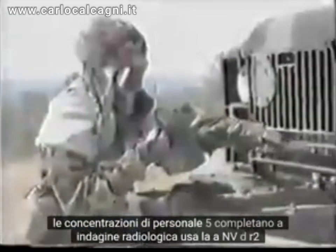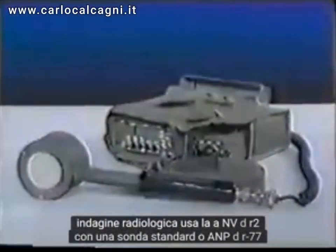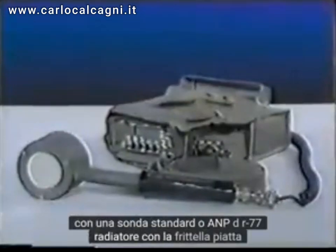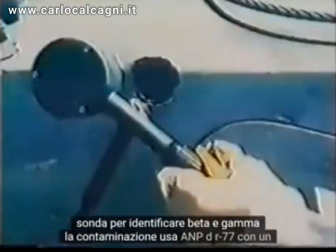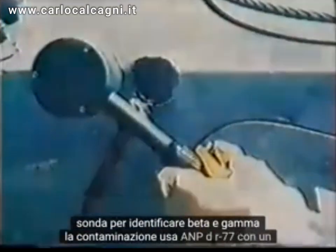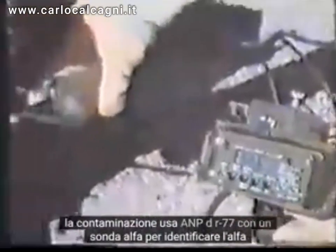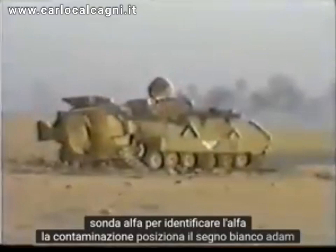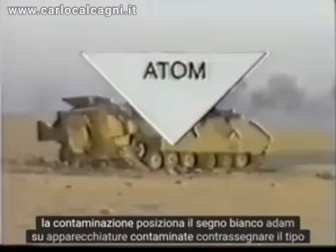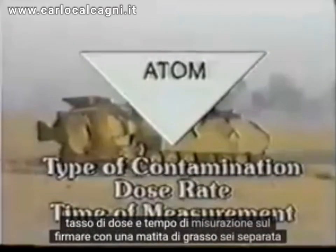Use the AN/VDR-2 with a standard probe or the AN/PDR-77 radiac meter with the beta flat pancake probe to identify beta and gamma contamination. Use the AN/PDR-77 with an alpha probe to identify alpha contamination. Place the white atom sign on contaminated equipment. Mark the type, dose rate, and time of measurement on the sign with a grease pencil.